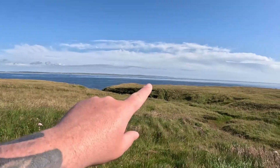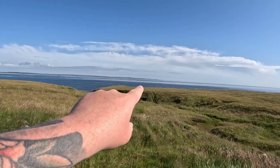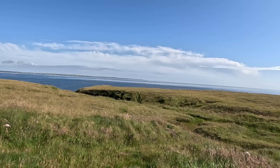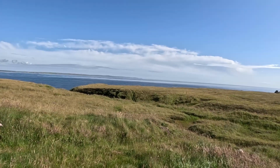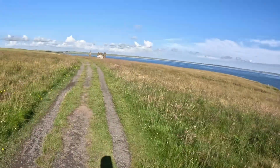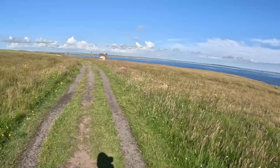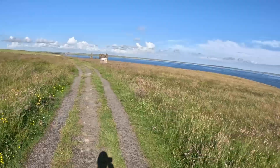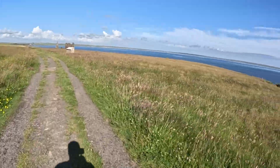Don't know if you can see off in the distance, just that headland. That was the furthest point we came yesterday on the boat from Johnny Groats. Just poked around there a wee bit for a wee look in the bay and back again. But I'm going up to this Castle Sinclair. Just going to take a wee walk along and see what it's like. I'll hopefully get the drone up and get a wee bit of footage of it as well.